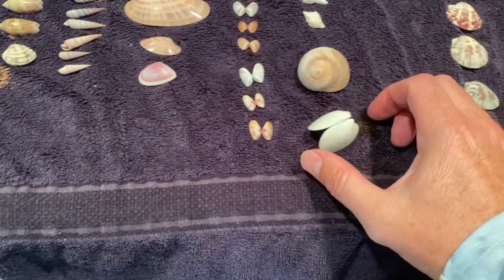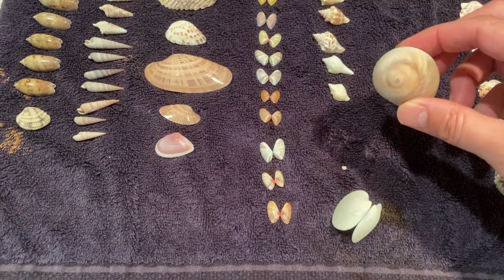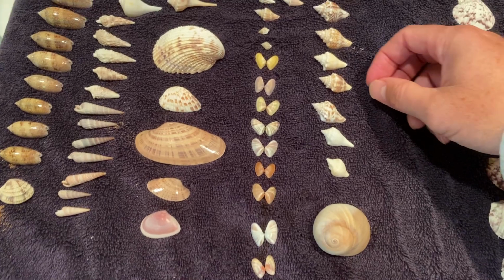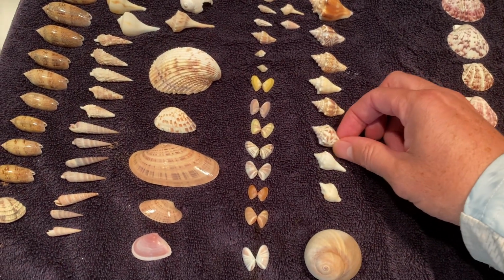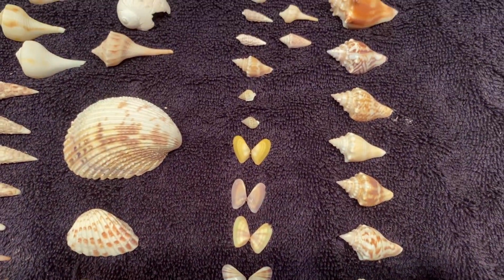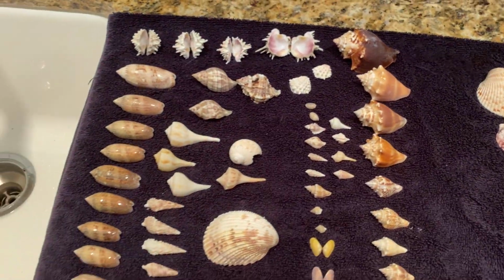And this was a hinged Dulcinea and a little bit of a worn down shark eye, but still kind of pretty. And a really cute assortment of fighting conchs, Florida fighting conchs. And the miniatures, the juveniles, have such pretty patterns on them. They're really remarkably different than the larger ones. So we got a great little collection of those.